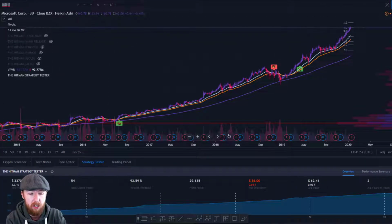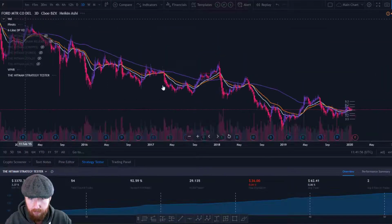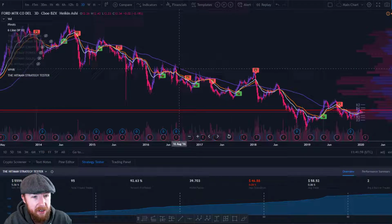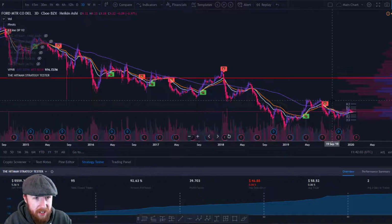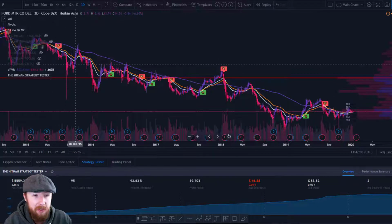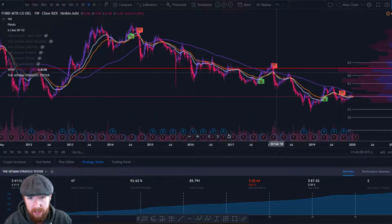We'll look at one more stock. Let's look at something random. Let's look at the Ford Motor Group. This is in a downtrend, as you can see. It's telling you when to basically not worry too much about it, essentially. Let's look at the weekly. Sell.